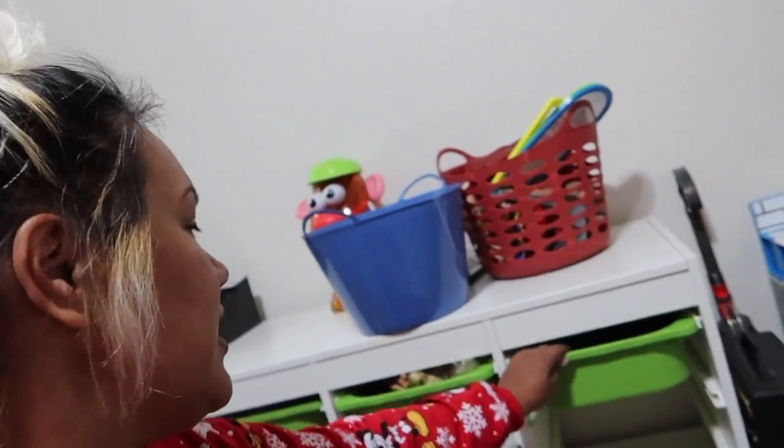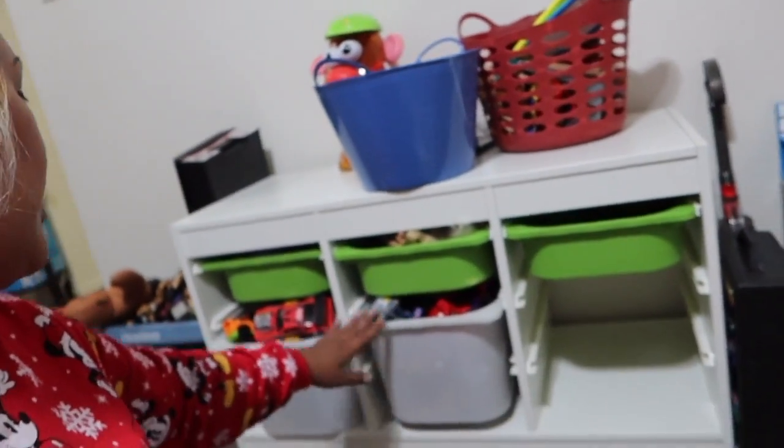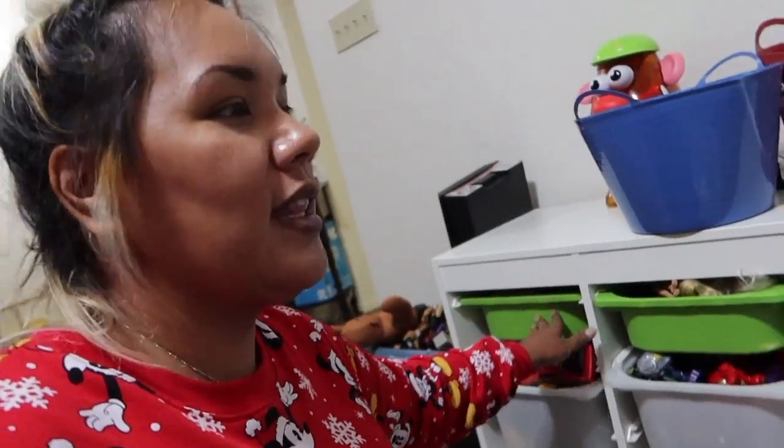I'm gonna grab my bins over there, see what works over here on the top. So we did go through all these bins and organize them. This one is not, but each bin is organized a specific way. So we've got Legos, Barbies, action figures, cars, and then there are some little people toys and things like that in there. So we're gonna go through all of this.